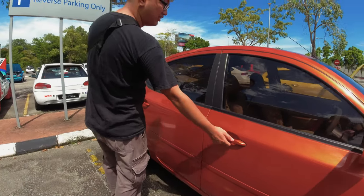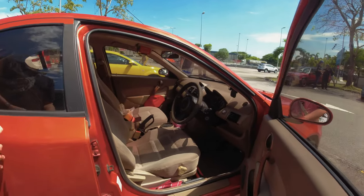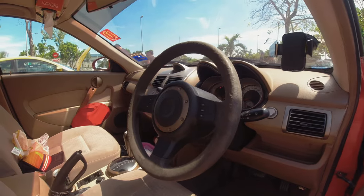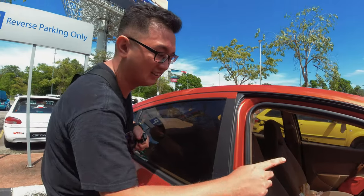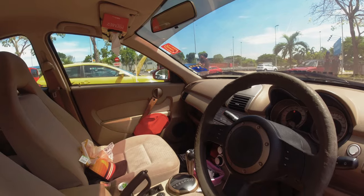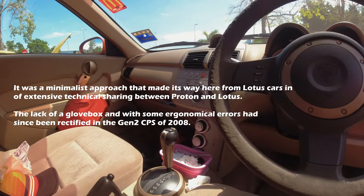Of course, the steering wheel hasn't been changed. We can see it's been very thoroughly used. As they say, bought it, so use it. Exactly. So let me show you one of the things I don't like about this car. You know how normally all cars have a glove box? This car doesn't have one. It's just a slot.